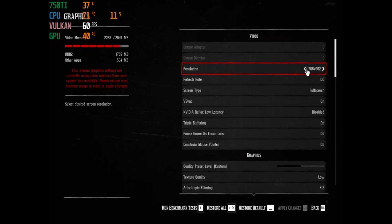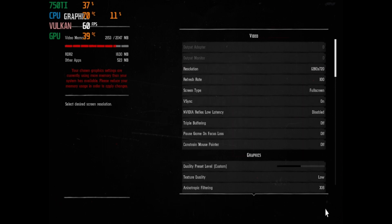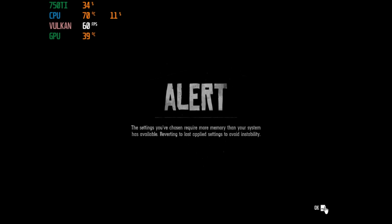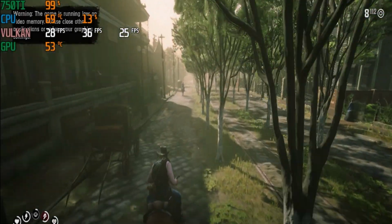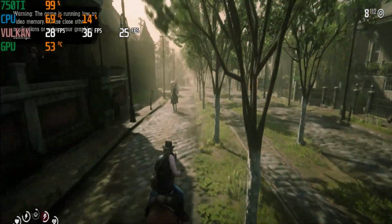It wouldn't let me change any of the settings because they were using more memory than the tiny 2GB the 750 Ti comes with. I couldn't lower the presets to the lowest graphic settings because of this, which doesn't make any sense. The game actually saw higher frame rates in Saint Denis than it did in the open world, which I was surprised by. Usually it's the opposite.